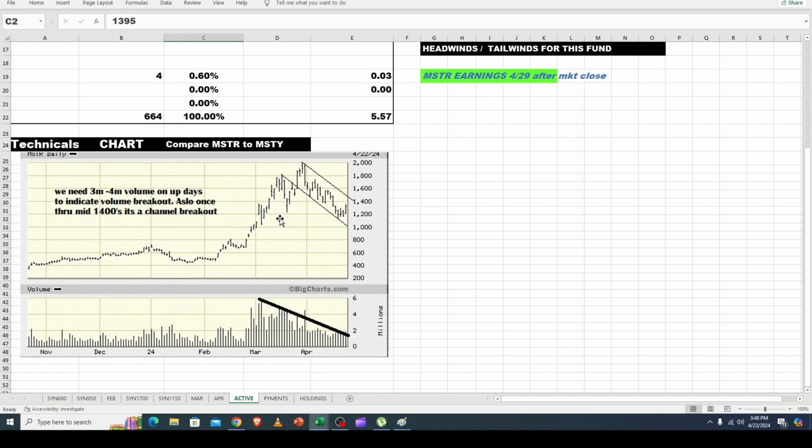And some people could view this as a possible head and shoulders. You have a head here and you have a right slanting shoulder, left and right. But right now, that's not so much in play. The line here, we still haven't broken out on any significant volume. So my comments are, we need 3 million to 4 million. We're still operating under 2 million, okay?